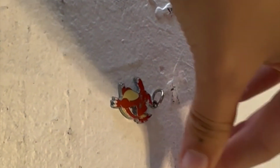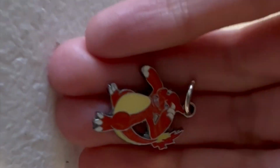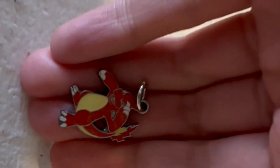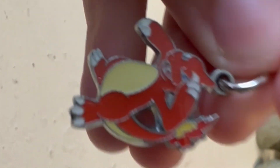Before I get into some computer work, I'm distracting myself. I found this little tassel guy when I was getting some tacos one night, and I'm like, this would be a cute necklace, or maybe like an earring. So I'm kind of trying to figure out what I want to do with this Charizard.